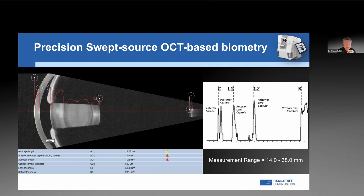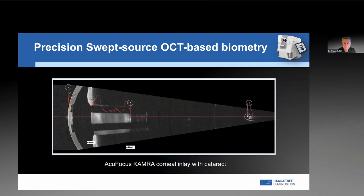So here's an eye with an axial length of 18 millimeters and anterior chamber depth of 1.8 millimeters. Obviously we get a heads up that this is a very unusual eye. Because the measurements have such high accuracy, and you have a B scan right in front of you, there's no question as to the veracity of the measurements. And it even gives us some little caution symbols that these are way outside what we would normally do.